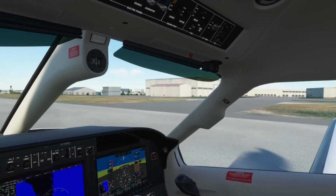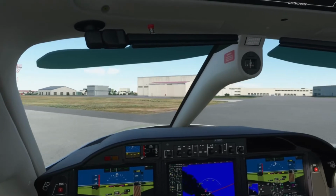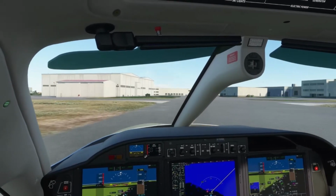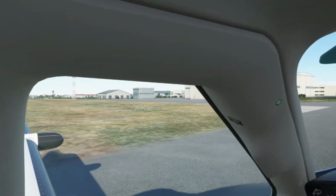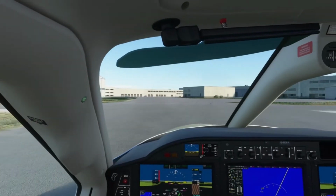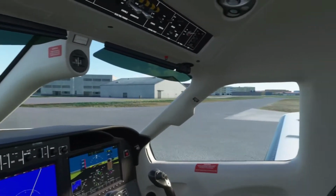No other aircraft. Oh, hang on. Actually, there might be another aircraft just over there. I don't know if MSFS 2020 recognises this at all as being an operational airport or not. Like I say, on Google Earth, it looks like this has been taken out of service. But it's a strip of concrete. We can land on it. That's fine.